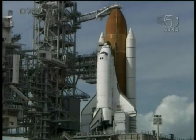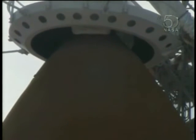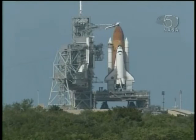PLT, OTC, clear caution and warning memory, verify no unexpected errors. OTC, PLT, that's smart. Atlantis, OTC, close and lock your visors, initiate O2 flow. Atlantis copies, visors in O2, and caution and warning was cleared, no unexpected errors. T-minus 2 minutes. 2 minutes to launch of Atlantis with a Columbus laboratory. GLS is go for ET LH2 pressurization.